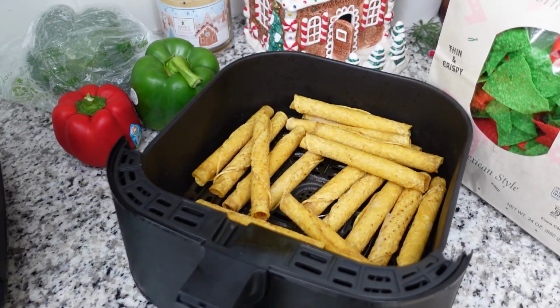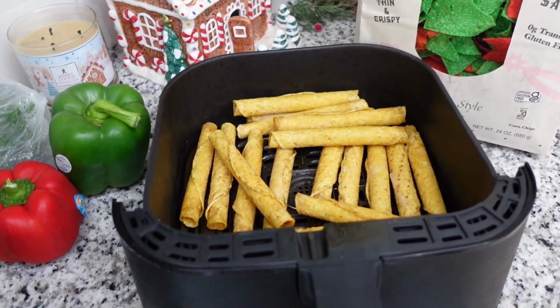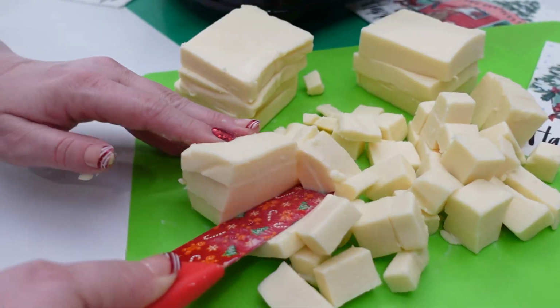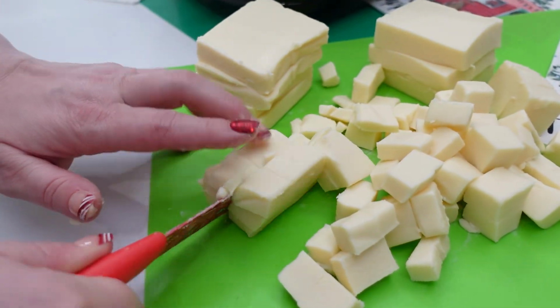And you guys, it's probably gonna get a little bit loud in here because also when I'm making the cheese dip, I'm going to be heating up some taquitos. I want a good variety of different things to dip in this cheese. So the first step is to cut up this entire brick of cheese into cubes.